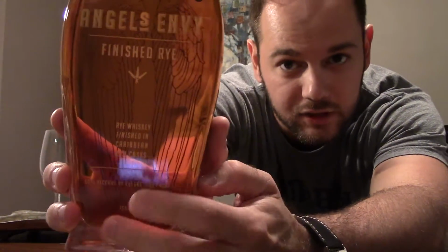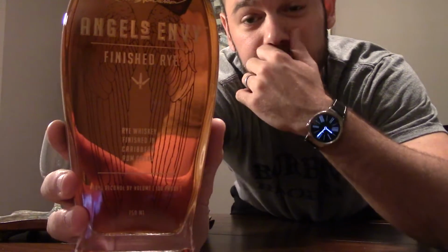This is a unique rye though, which is why I think it was so popular last year or 2 years ago, and probably both. I don't know when they started coming out with this. It was not something that I'd really jumped into until I bought this bottle last week. What's always been a little hard for me to jump on is this rye. If you can see here, I don't know if you guys can read this, right here, it's a rye whiskey finished in Caribbean rum casks. So that's different for me.